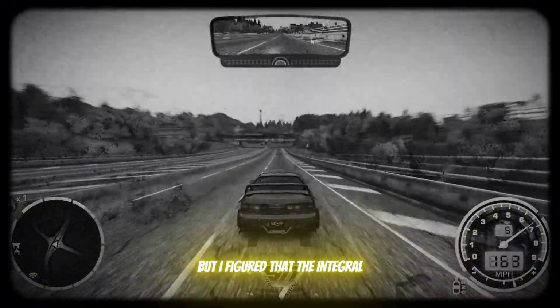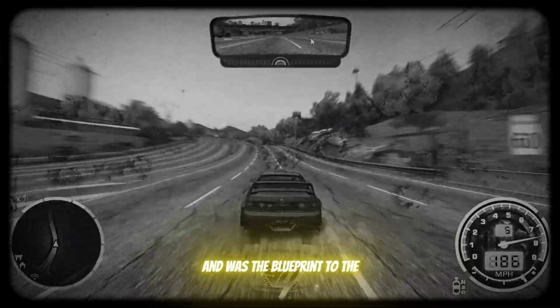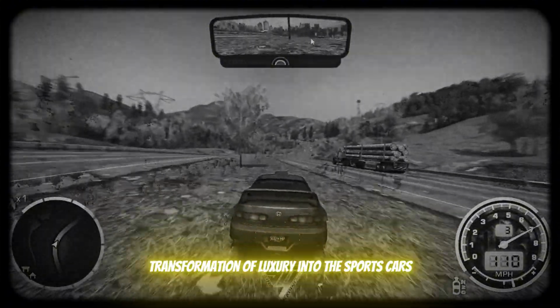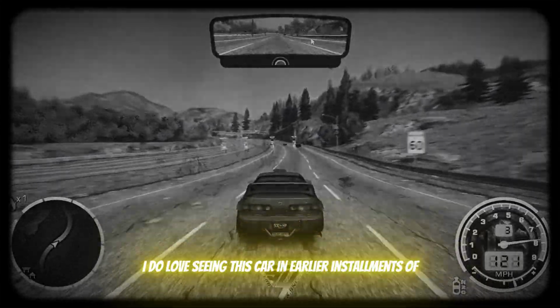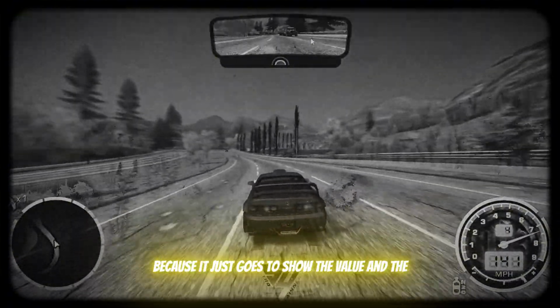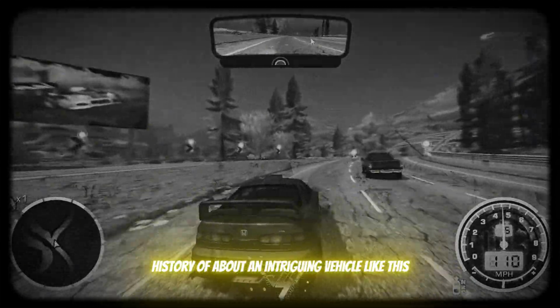But I figured that the Type R holds a different form of history and was the blueprint for the transformation of luxury into sports cars, especially considering the fact that it won a championship. I do love seeing this car in earlier installments of racing games because it just goes to show the value and the history of an intriguing vehicle like this.